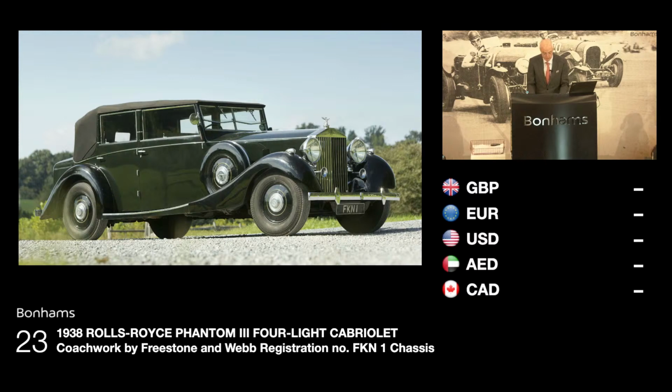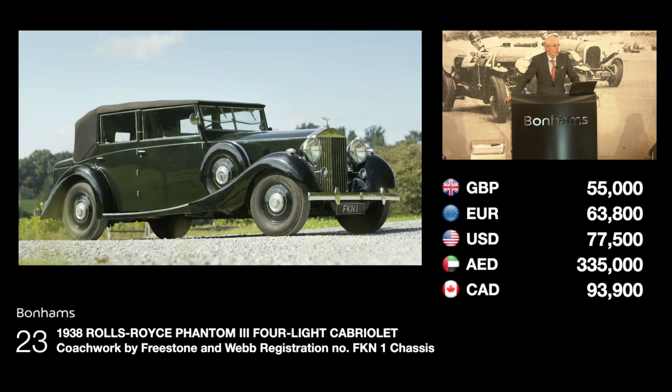Again, another car we're here to sell, ladies and gentlemen. I can open the bidding at £55,000. 55,000 for an awful lot of car for the money. 55,000 at 55. 60,000. Thank you. Bid at 60,000. Rolls-Royce P3 at 60,000. At 60,000, 65,000. Thank you, bid at 65,000. Against you now. You have the bid. It's against you, sir. At 65,000, 70,000. 70,000. Now it's against you online. 70,000. 75,000. 75. Against you, sir. 75,000 is bid at 75,000.